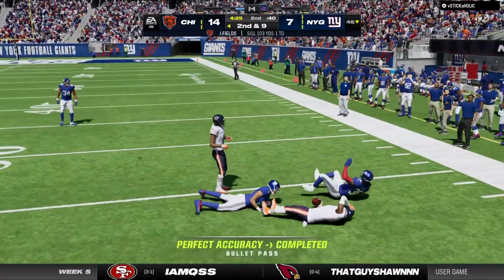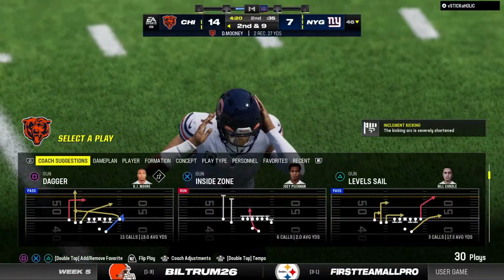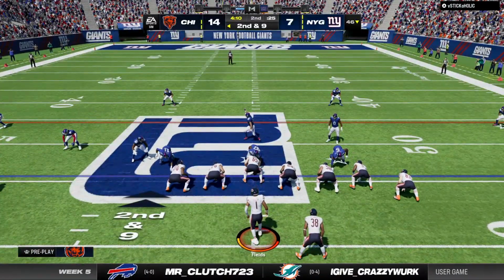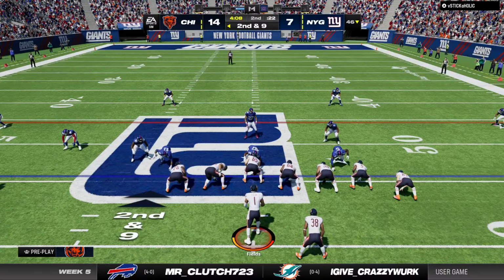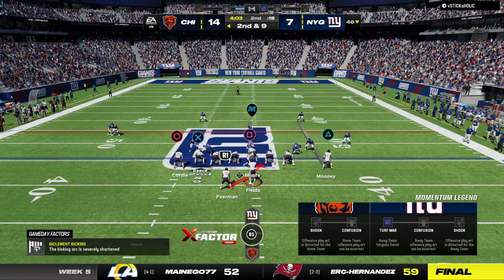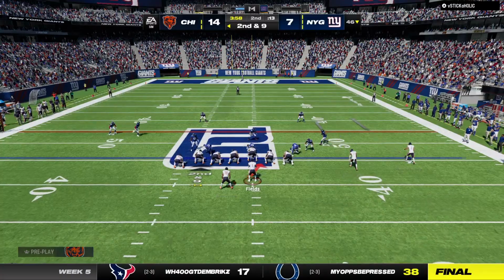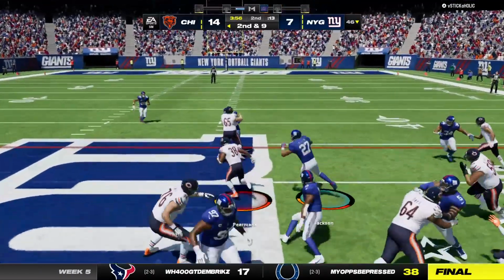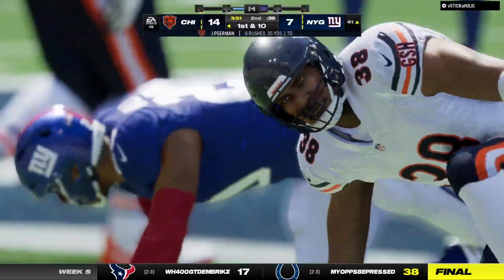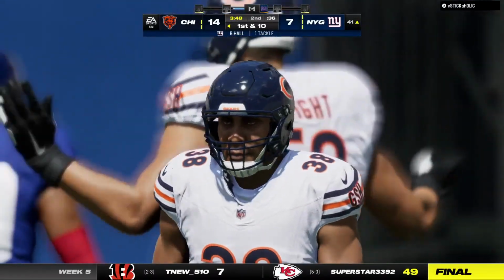Fields going to get that out wide to Mooney. They'll wind up getting just a yard out of it, and that's going to bring up second down. 2nd and 9 at the 46-yard line. This is Pearman. And just shutting him off there. And they're well past midfield, just a yard or 2 shy of the 40. 14 yards and a Chicago first down.